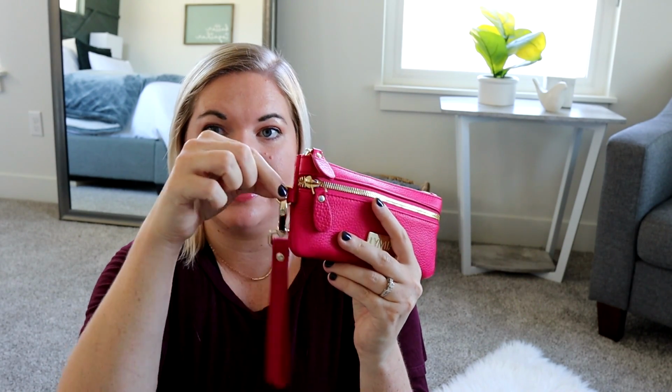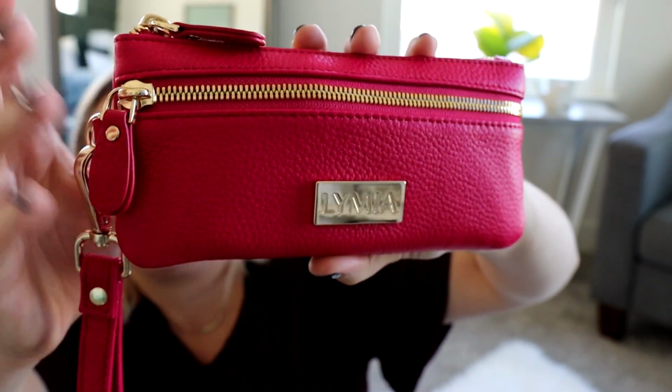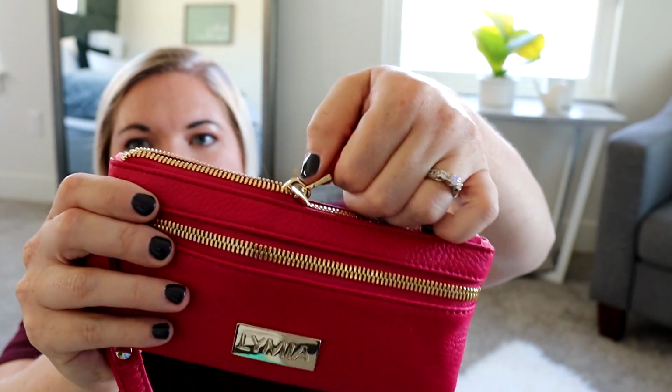And then what I usually do is just attach my keys onto this little D-ring here. I'll just put my keys through this clasp here and then attach it all onto this D-ring. So I really, really love this design for quick trips. Plus, it's really beautiful. It's a full grain leather and I find it to just be super, super functional.